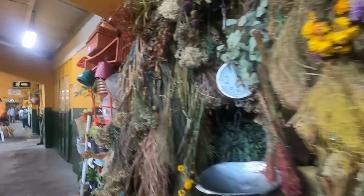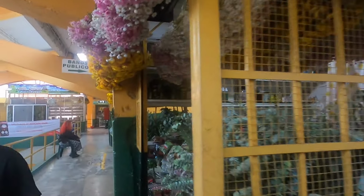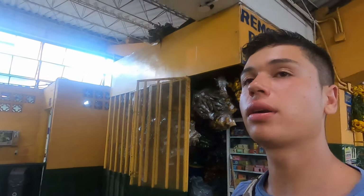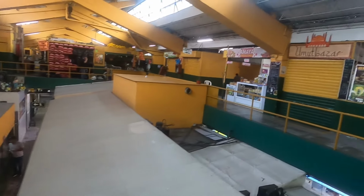Check this out. All these are eucalyptus here. Buena. And there's also like a natural medicine store here that they make medicines out of herbs. Down here you can see these are all the butcher shops, and up here is where all the flowers and all the herbs are at. So it's an interesting place.